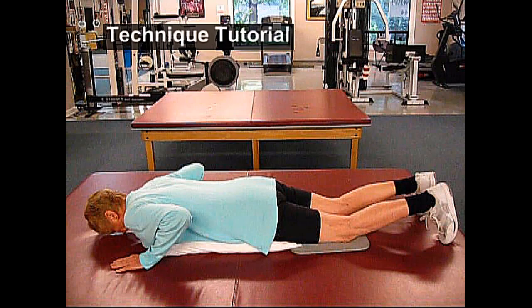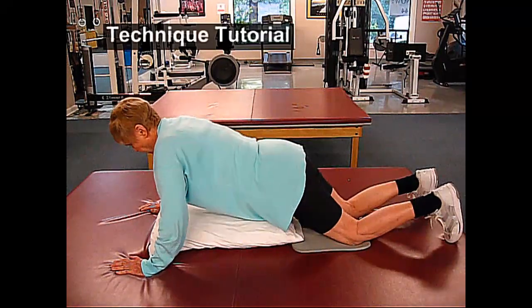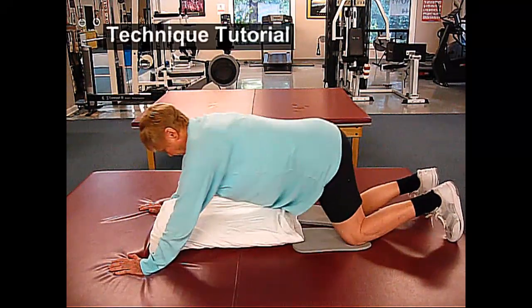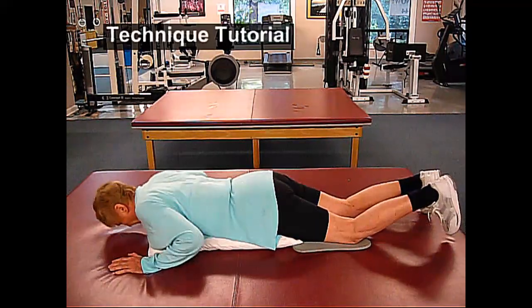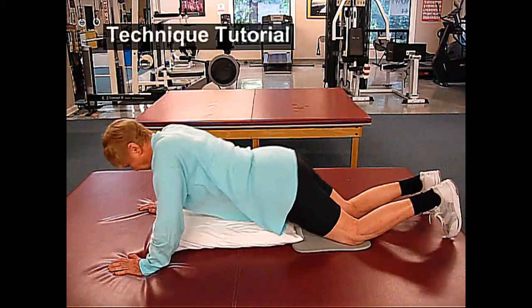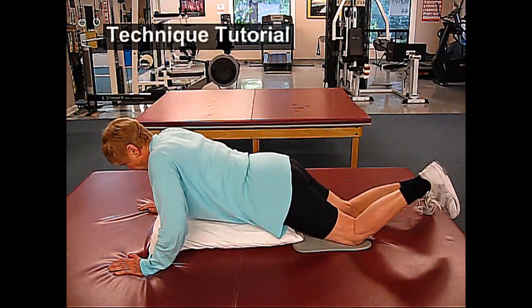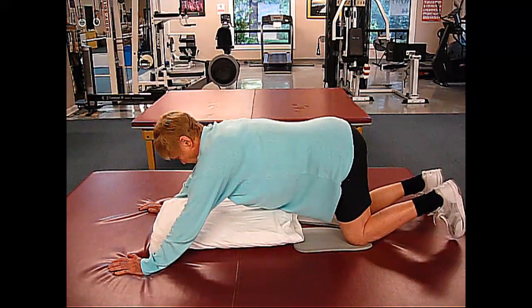This is my favorite version, called the Nelson push-up, and we're using the pillow to help keep the low back in a safe position and the pads under the knees for comfort. Tighten your trunk muscles to keep your low back as stable as possible the entire exercise, and then push yourself up onto your knees and then come back down slow and under control. Breathe out as you push up and breathe in on the way down.